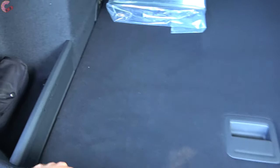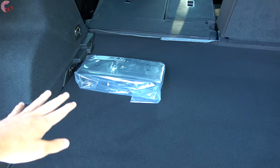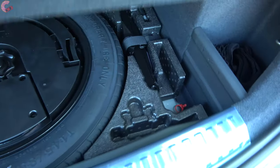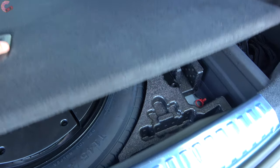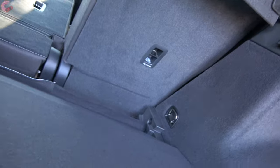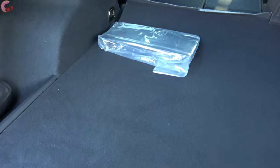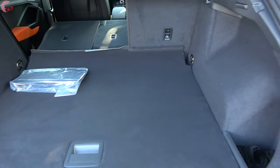And there's actually something pretty unique about the floor of the Q3, and that's that it can adjust to different heights here. So underneath of the floor, we do have a spare tire. And if you want some hidden storage, you can actually raise this up on this little lever here. So I'll go ahead and demo it right now. It's a little hard to do with one hand, but as you can see, I have just now raised the floor, so you do have some hidden storage underneath, or as I showed you before, you can actually just lower it about 6 inches to give you some extra storage spots.